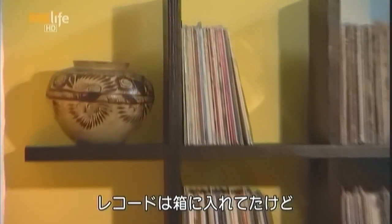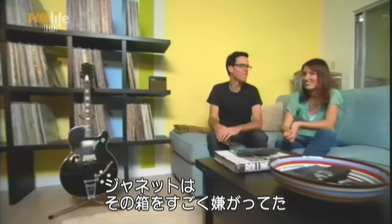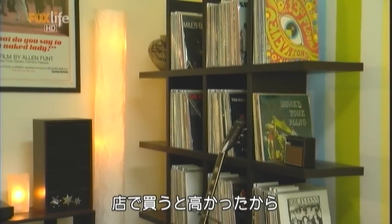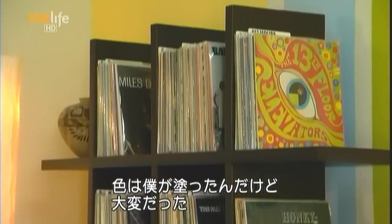I have all this vinyl. Previously it was just in crates, and Janet gave the big no on the crates. I actually saw a little CD rack that looked like this, and I just sketched it out and took it to a local carpenter. He did it for, you know, $150 or something. And the one we saw was outrageously expensive. Really expensive. And then I tried to stain it, which was a nightmare, it turned out.